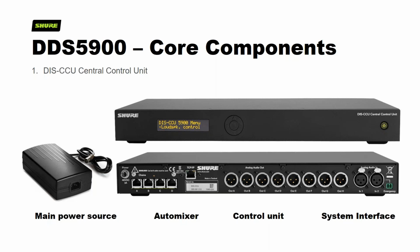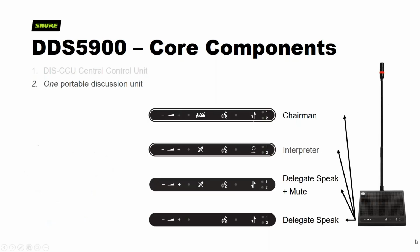Now let's move on to the conference units, the discussion units themselves. The basic discussion unit here for the 5900 system, this is the tabletop unit. You've got your microphone and loudspeaker, but you've got a choice of different button overlays that give you different features depending on whether you're a chairman or an interpreter or whatever.